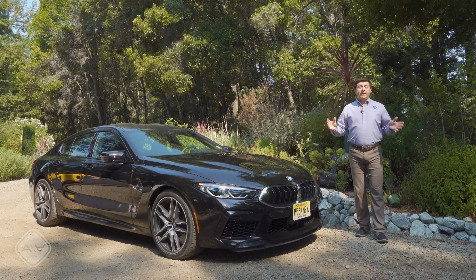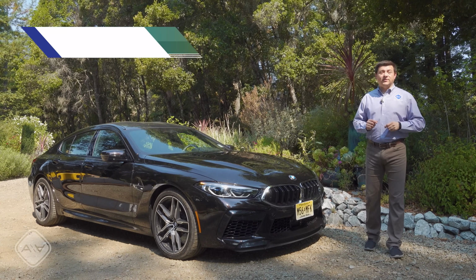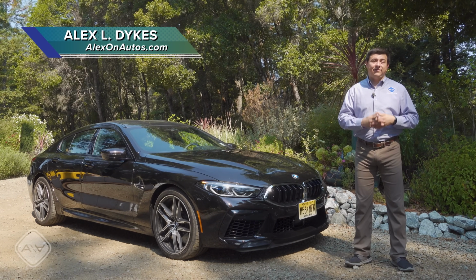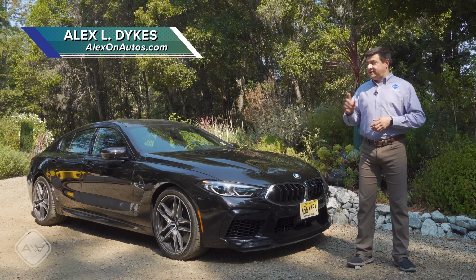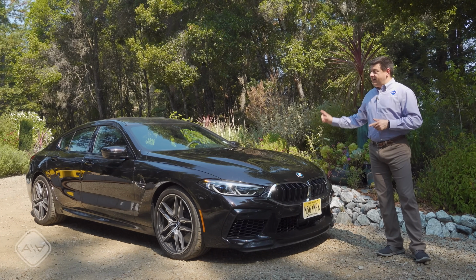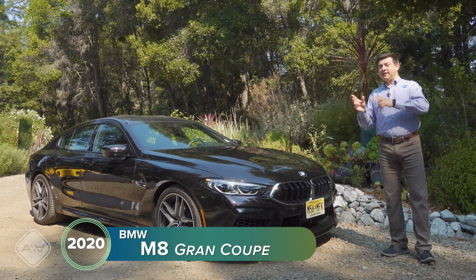The last time BMW made an 8 Series, it was the 1990s. You could get an absolutely glorious V12 under the hood. I thought the 8 Series looked fantastic, although I'm terribly disappointed that I never got to drive one. Fast forward a decent number of years, we have the all-new 8 Series, but this is a very different kind of coupe. This particular model is the M8 Gran Coupe, so coupe plus an extra 2 doors.